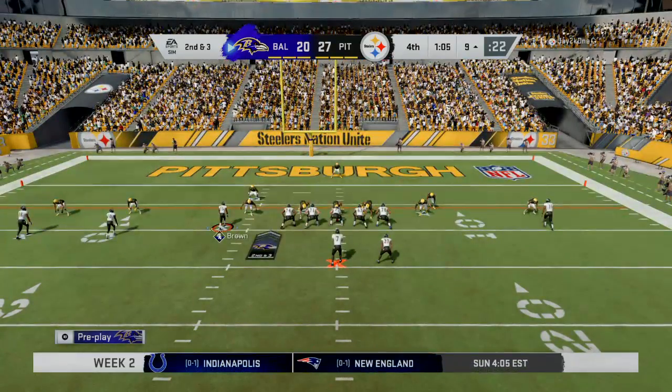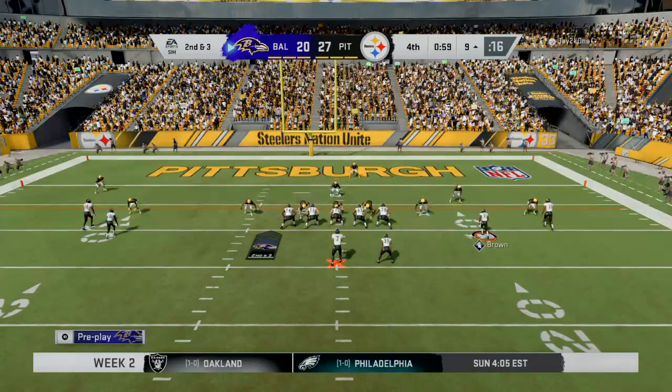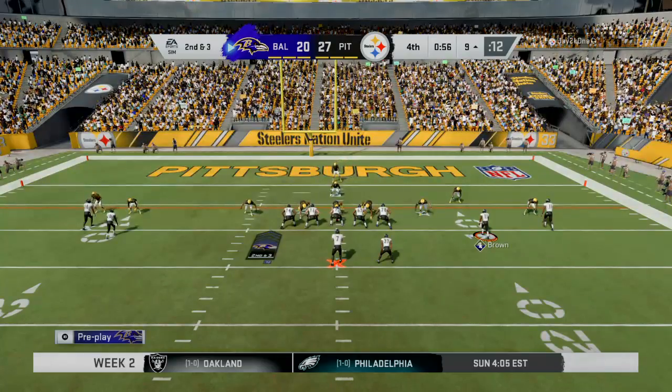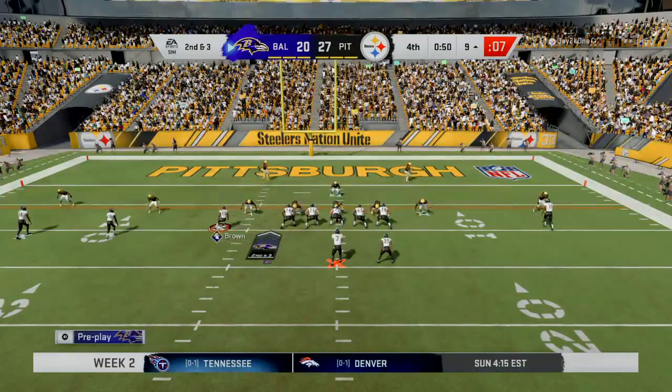2nd and 3. Let's go, D. Middle. Let's get there. Mike 55. Mike 55. Check. No spacing. You got motion man. You got motion man right there. Easy.